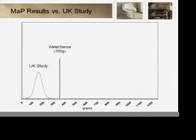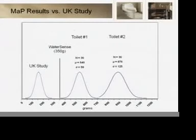To show what this looks like graphically, the first curve shows a normalized representation of the data from the UK study, averaging again at 130 grams. The WaterSense line is at 350. So if you have two toilets, toilet number one that has a MAP score distribution like this, and toilet number two, the question is, which of these two toilets is better? My answer is neither one, because they both can be expected to flush well beyond the expected maximum amount of human waste. Both will meet the consumer's expectation about waste removal. So both of these toilets are equally good. That's why WaterSense has a 350 gram pass-fail threshold. Either it's good or it's not.